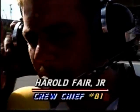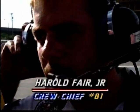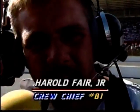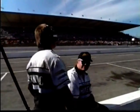I'm with Harold Fair Jr., and Dad seems to be leading a little bit. Harold, what's going on out there? What's he telling you? The tires are really greasing up on him right now. We're looking for a yellow to come in and put some fresh ones on. Okay, well, maybe you work that out on the next stop, huh? Yeah, fresh tires will fix it right up. Okay, go get him. Well, I hope you're right, Harold Fair Jr., because when you get a lap down on the short track, it can be tough.